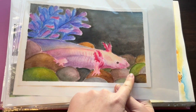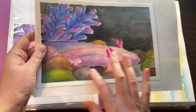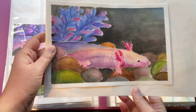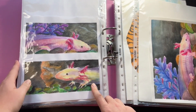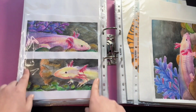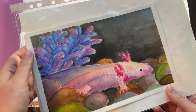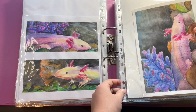In terms of values, this isn't my best work, to be honest. I believe these pebbles are way too light. I did not manage to capture any dimension in here. It's very flat, and yeah, I'm not very happy with how this turned out. And while I didn't manage to fully dissolve the watercolor pencils on the sketchbook paper, you can see the pencil strokes are very visible. I do prefer this one over the finished piece, and it's also very difficult to find royalty-free images of axolotls, so any recommendations, please let me know, because I love axolotls and I would love to create something similar in the future.